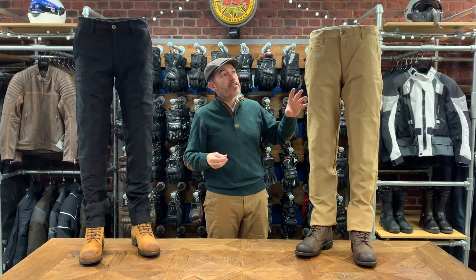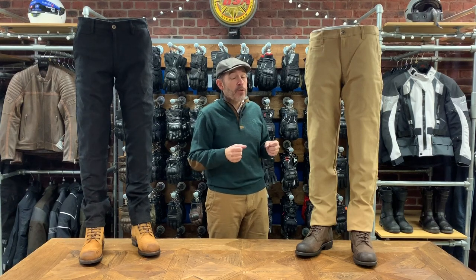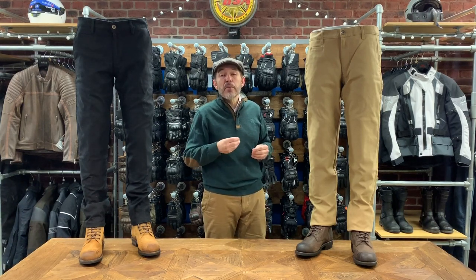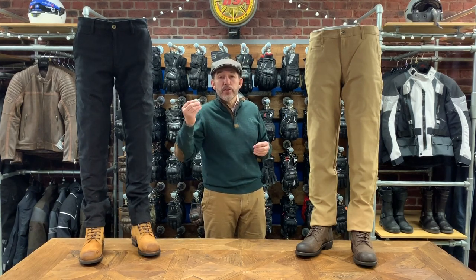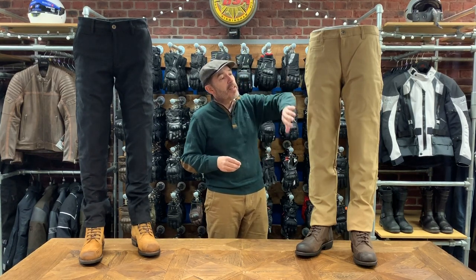At present, these trousers are priced at £300. So armor would be about another £40 on top of that, 40 to 50 pounds on top. In the new year, by the new year, I mean 2020, I think the price may well go up to £350 and armor will be included. So as I say, knees and hips.